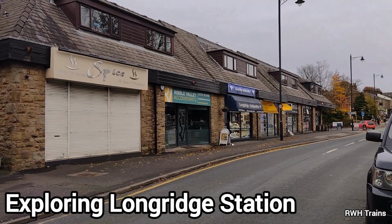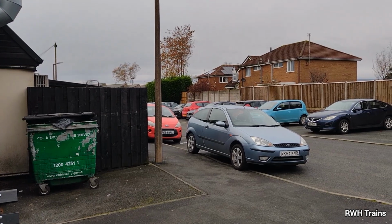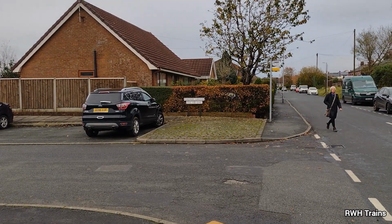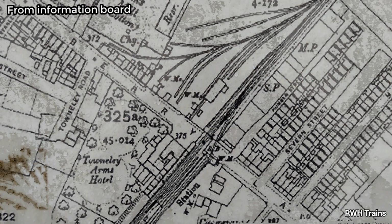You join me here at Longridge, a small Lancashire town just outside Preston, where we're going to have a look at the site of the former railway station. We're currently just looking at an area that was once covered by a load of sidings that you can see on this map. Just to the south of the road was the station.